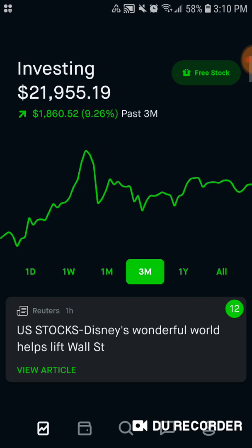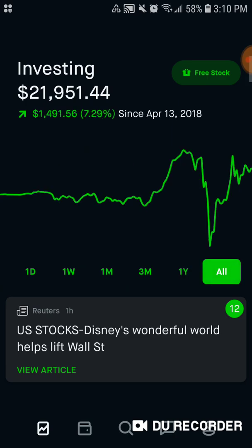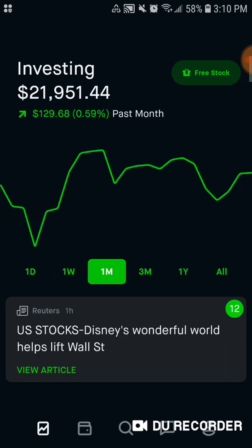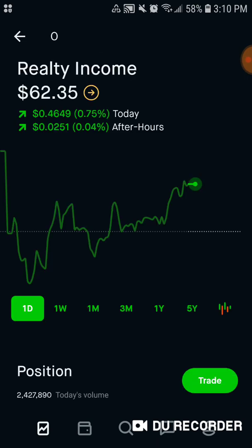The 3 month mark we're up $1,800. For the year we're up over $2,000, or excuse me, all time, we are up about $1,500. So overall, I think we're green on every single measure. That's awesome. So let's take a look at Realty Income.